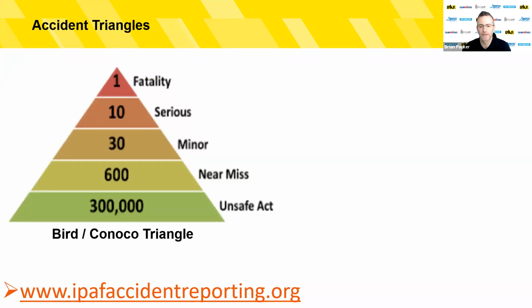Probably seen it in a lot of businesses and a lot of safety magazines, etc. Now, while these numbers specified here are somewhat debatable and probably sometimes industry dependent, the conclusion is clear. A large enough number of unsafe acts will eventually result in a fatality. So where does that leave IPAF?